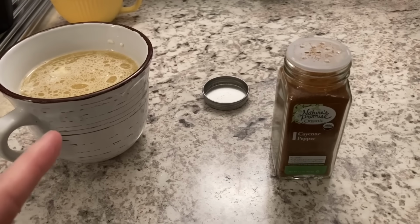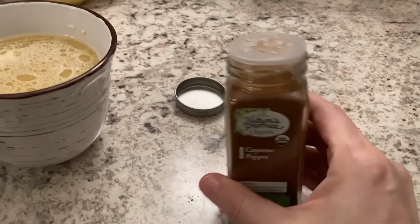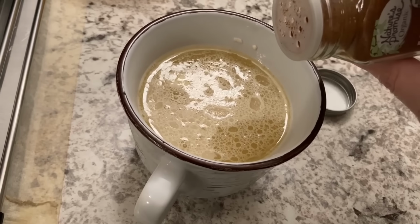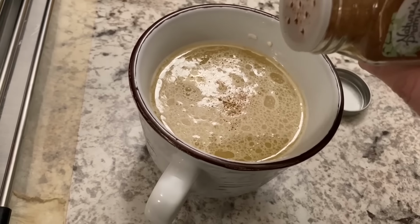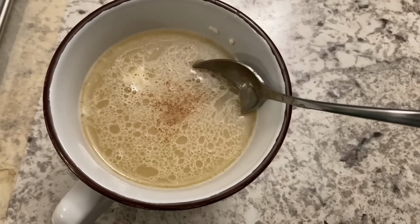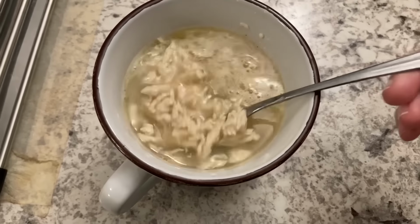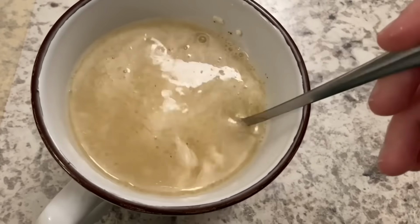I microwaved that for another minute. I'm still out of black pepper, gotta go to the store, but we're gonna use some cayenne pepper. Just a little bit. I can't be singing the long pepper song with cayenne. I don't put as much cayenne as I would black pepper, but I'm just gonna mix this up a little bit. And I just made me some noodle-free chicken soup.